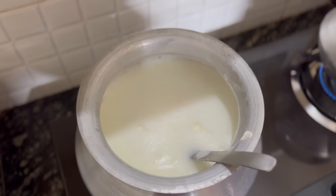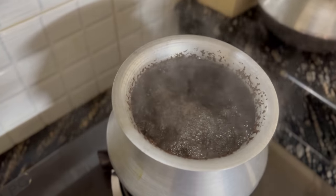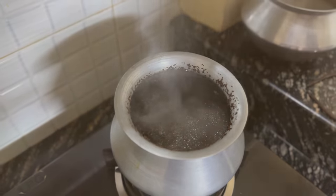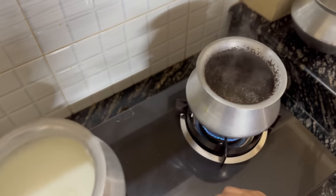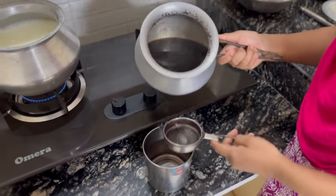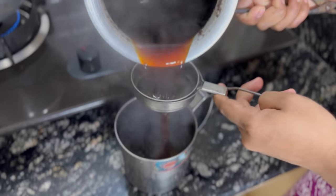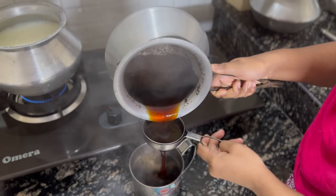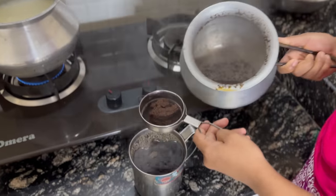The milk is coming to a lovely froth. It's gonna be nice and creamy. And the smell is wonderful, so aromatic. You can smell all that Bangladeshi tea. This is something different than your usual PG tips. All that flavor has extracted from the tea leaves. The milk has come to a lovely boil.